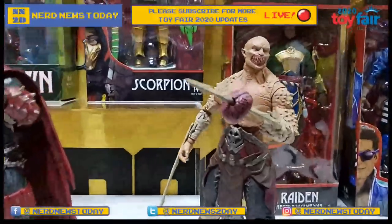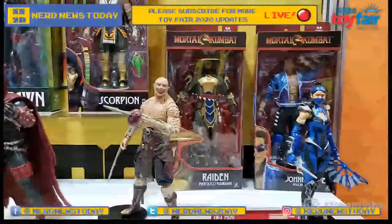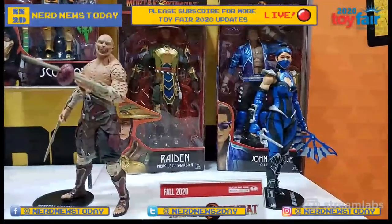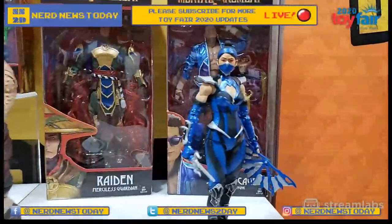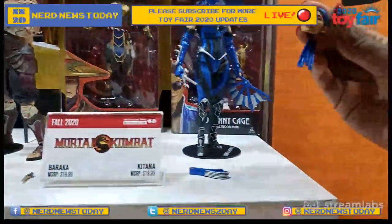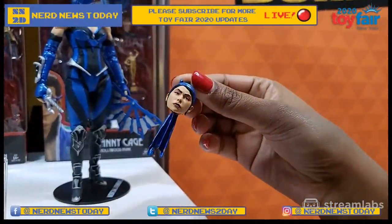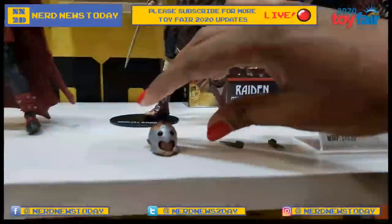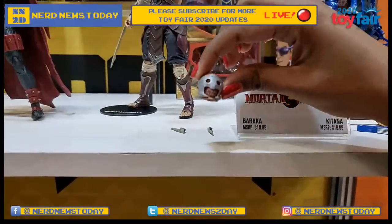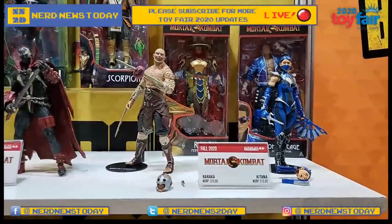Next, Baraka and Katana. They look super cool, and I'm super psyched. So they are coming fall 2020, and they're joining the Mortal Kombat lineup. Obviously, they come with their accessories. Katana does come with another head, if you can see it. She comes with another head that you can switch out, without her mask, obviously. And Baraka has an amazing accessory head, so you can switch out his head and come up with really cool ways to show off the figures.